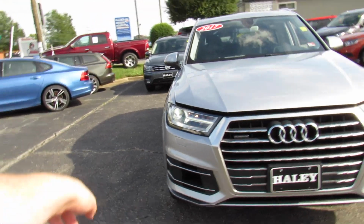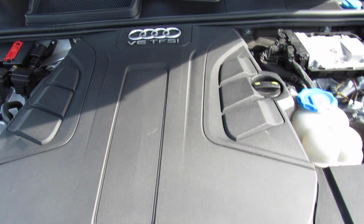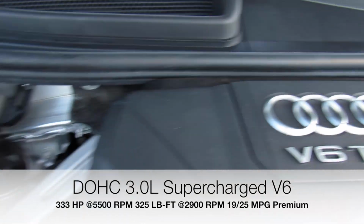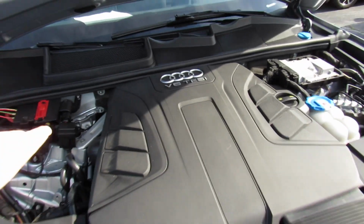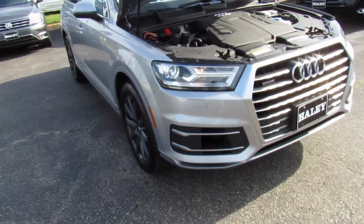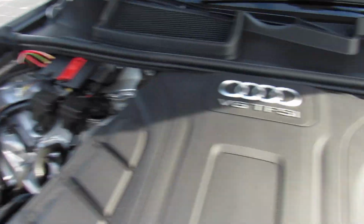And up front, you can see your projector, HID headlights, your LED accents, and then under the hood, this one is equipped with my favorite engine from Audi. This is the 3-liter supercharged V6. Everything under here is in great shape, running fantastic. I mean, this is such a nice upgrade over the standard GTI engine that these come with as well. I mean, this thing pulls, and it is so smooth.